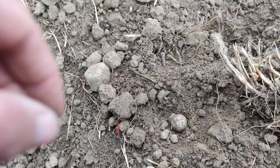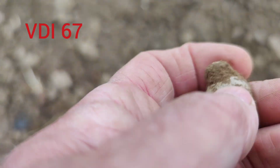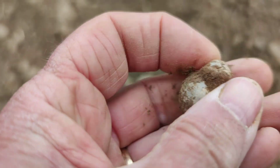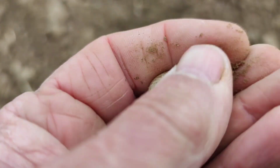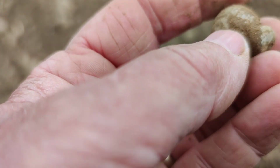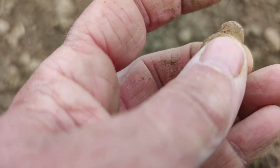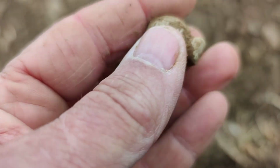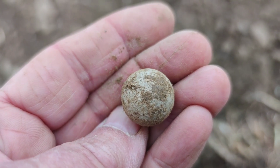This was measuring 67 and it's a cannonball. Cannonball, what am I saying? Musket ball. With the sprue still on it. That's quite a heavy one, that one. There would have been another musket ball on the edge of that. Right, on to the next hole.